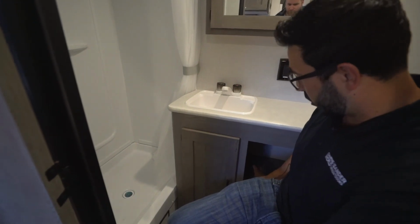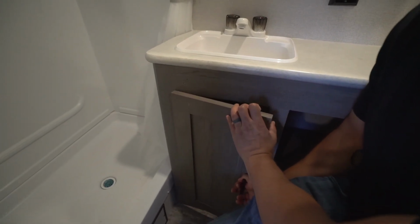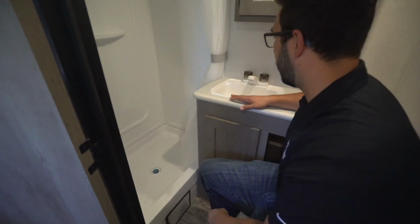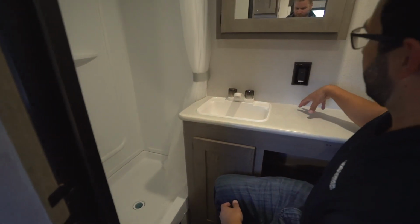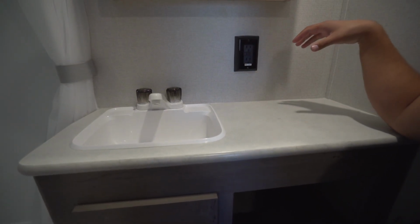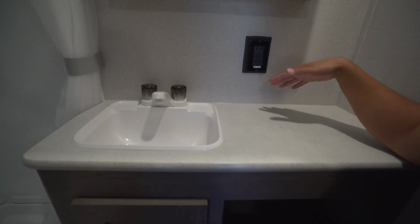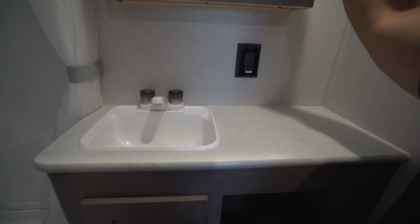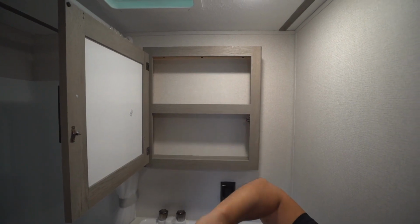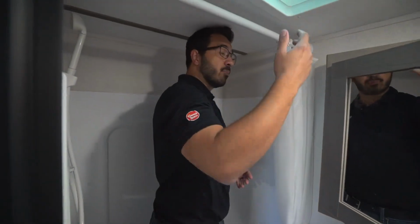You'd get the cutout right there, a good spot for some extra toilet paper. It's easy to reach, or maybe some magazines, some reading material. Underneath the sink, as I open that up, you can see you have plumbing access, and again, some additional storage underneath there. Now, not only does this make a great armrest, but more importantly, it's good countertop space, right? Especially for a camper this size, having this much countertop space, not only do you have a spot for your toothbrush and perfume, cologne, whatever else, but if you have to put down a hair dryer or flat iron, you have the space to put it. And that's something that is generally lacking in a lot of smaller RVs. Big mirrored medicine cabinet there as well. Up top, you'll see the vent fan. So if you need to quickly help some moisture escape the bathroom, you have the capability to do that.